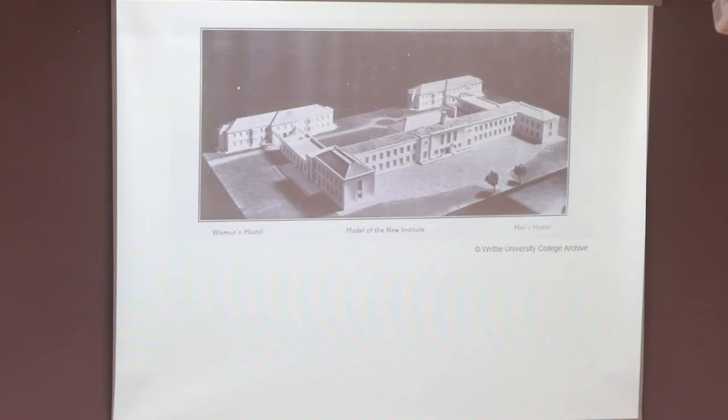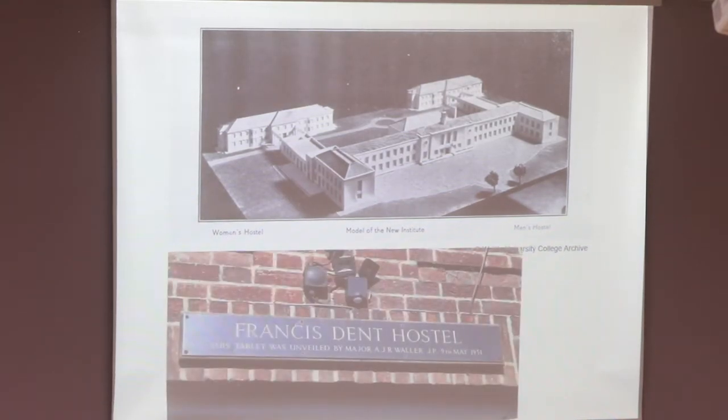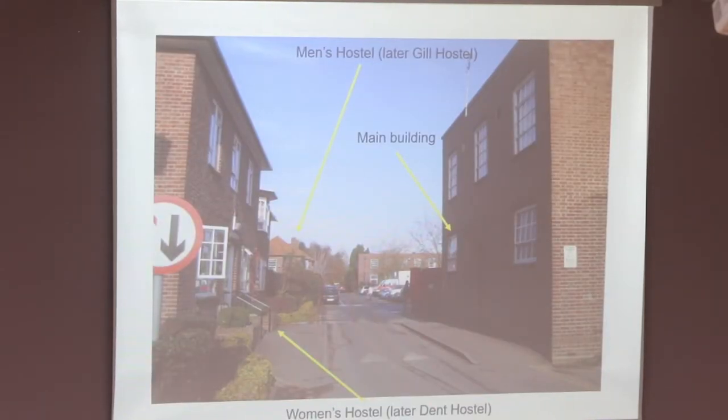So we'll just go on. If you go and look at the two hostels, you can see the Dent sign. The Gill sign seems to have disappeared. I went to check the other week, and it's not there. So that was the entranceway. That was the idea. You would go through the archway into the quadrangle. But today, as you know, it's now a car park.